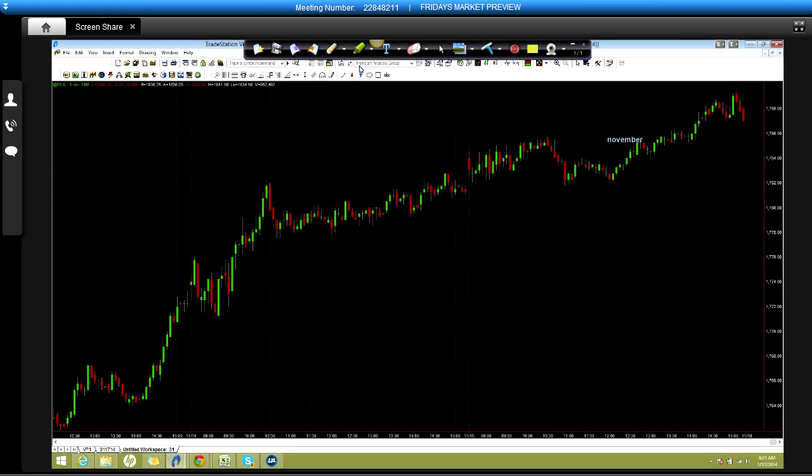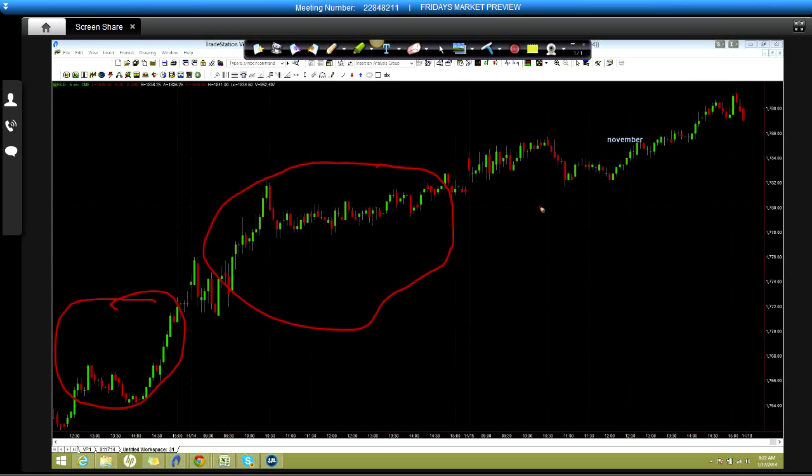Now, this is another example of what can happen in the first hour. Let's expand this out. We didn't have a balanced day prior, so it was a little bit different. We actually had a trend day up and a prior trend day up, and this ended up looking like a trend day up. However, if you look at this first hour here, all right, let's expand this out.